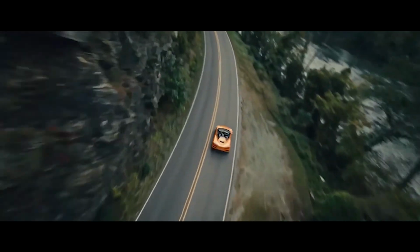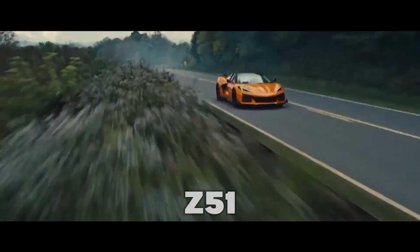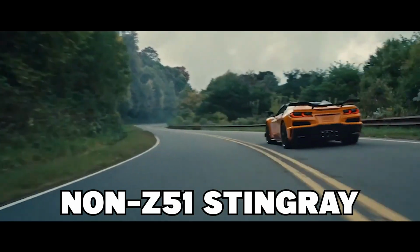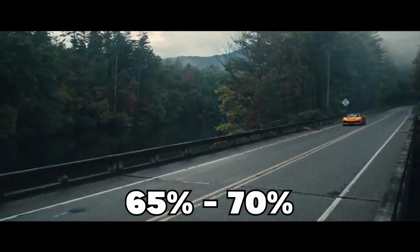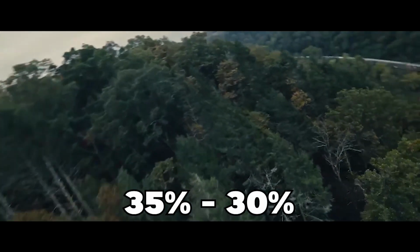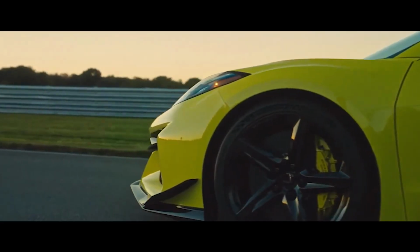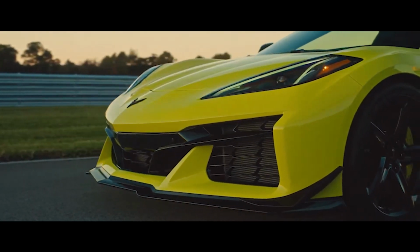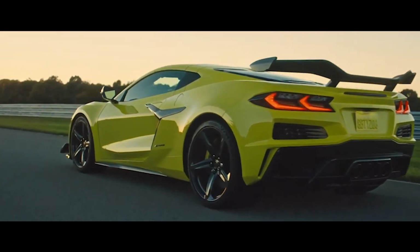So let's get into today's video and discuss the November 2023 Corvette Stingray limitations. The Z51 and the non-Z51 Stingray divide is continuing in this November order cycle. It ranges from 65 to 70% to 35 to 30%, similar to last month's figures. As a result, General Motors is limiting the number of Z51 and non-Z51 vehicles produced based on parts availability.